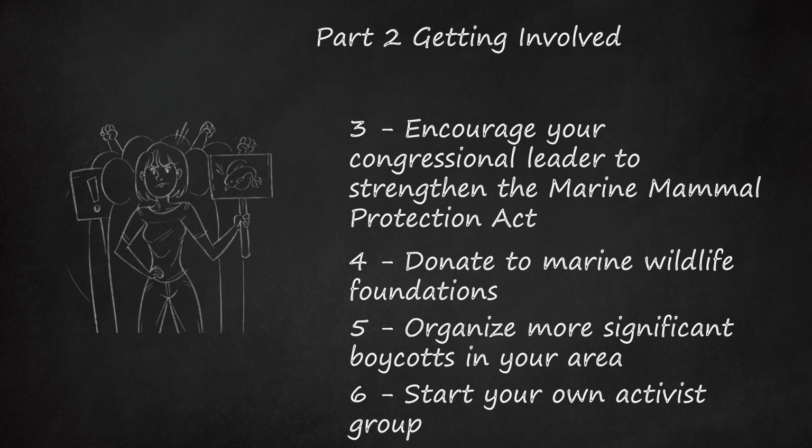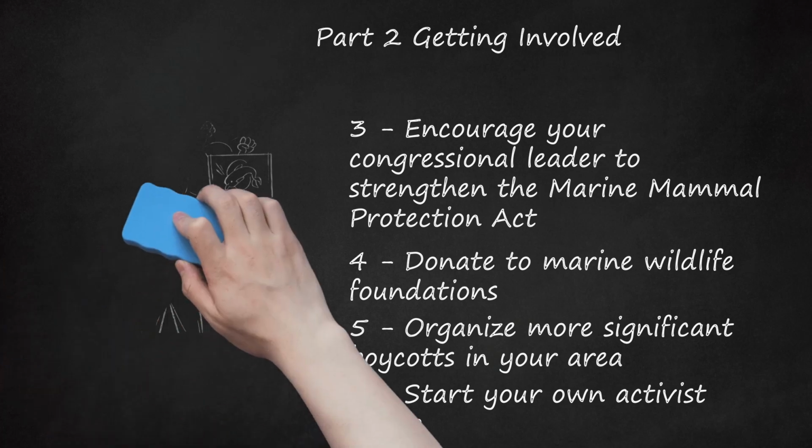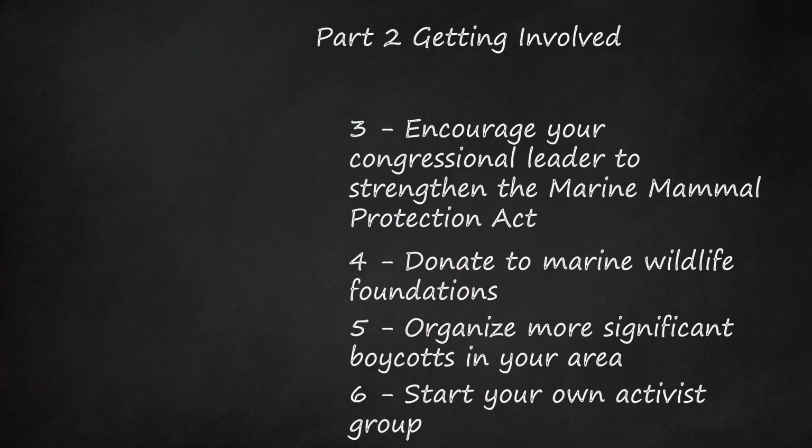Declare your organization with the IRS and apply for non-profit status if you grow large enough to have significant operating costs and want to start collecting donations from visitors to the site.